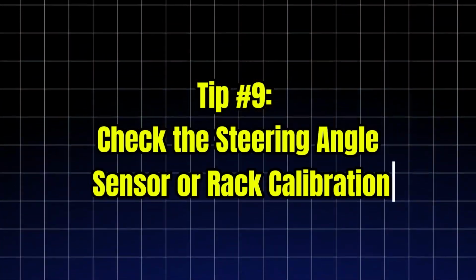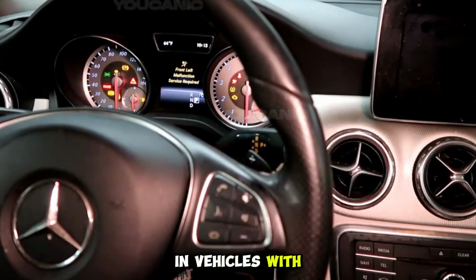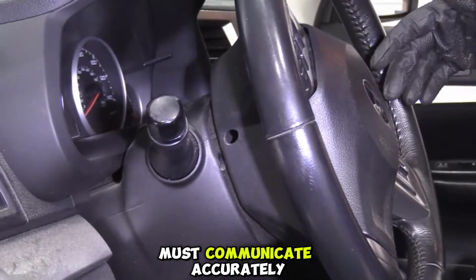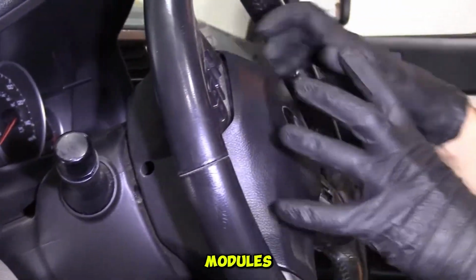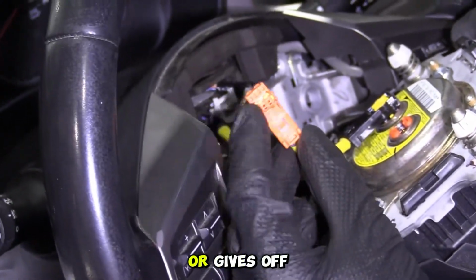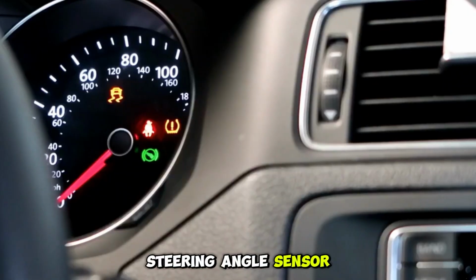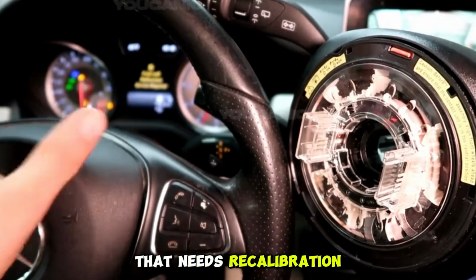Tip number 9. Check the steering angle sensor or rack calibration. In vehicles with stability control or lane keep assist, the steering rack must communicate accurately with sensors and modules. If your vehicle suddenly pulls to one side, struggles to stay centered, or gives off traction control warnings, it could be due to a steering angle sensor out of sync or a rack that needs recalibration.